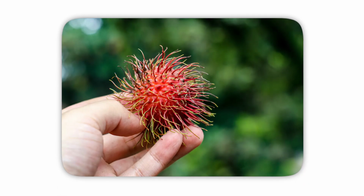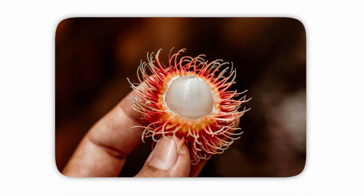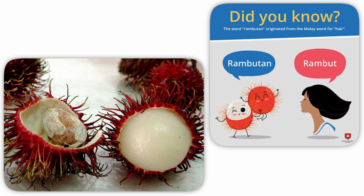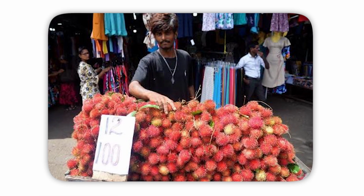Except it doesn't. Those spines are soft. You can grab a rambutan barehanded and nothing happens, which throws people off every time because visually it reads as something that should hurt. The name actually gives it away. Rambutan comes from the Malay word for hair. It grows mostly across Southeast Asia, especially Malaysia and Indonesia, sold by the bunch at roadside stands.